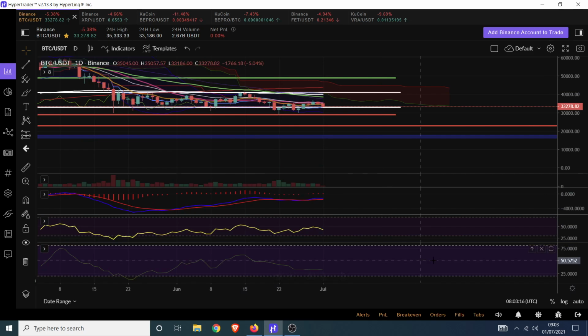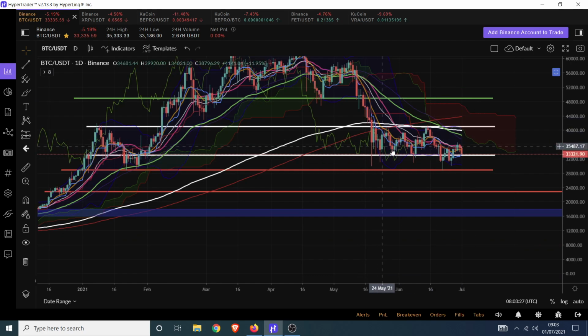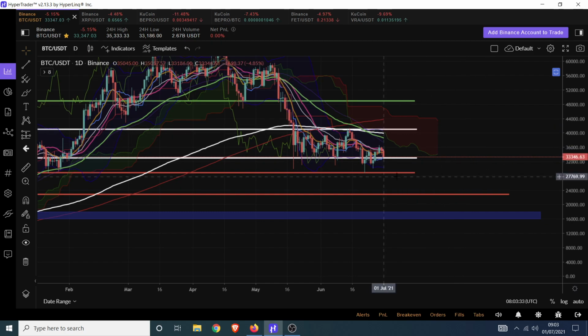So when we're looking at all these oscillators, what we can see is signs of not strength, but not particularly massive amounts of weakness. It's basically wanting to go sideways for probably a little bit more time. I'm not looking for this to break down massively, but I have layered out areas of significance.